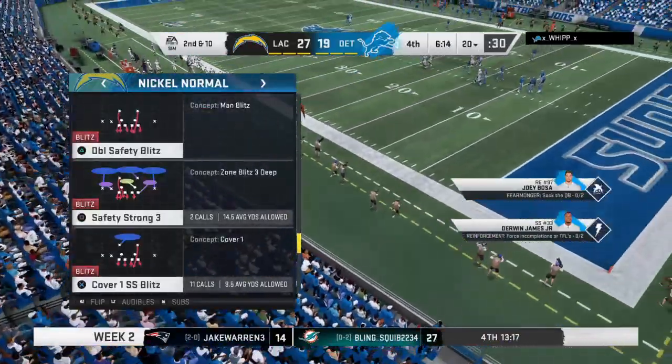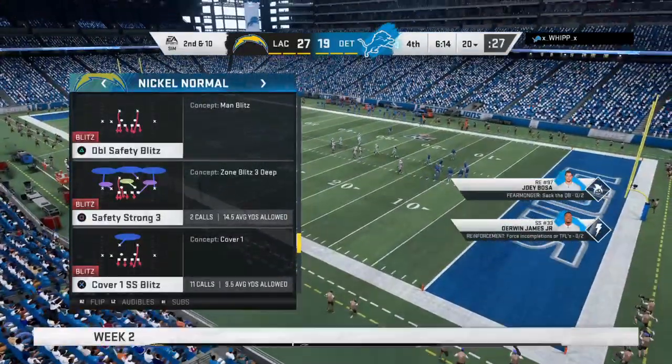We turn out the pressure. We have to let them close this game out.